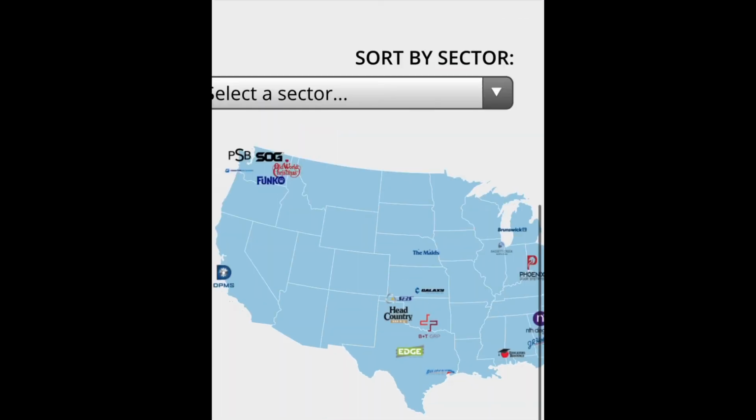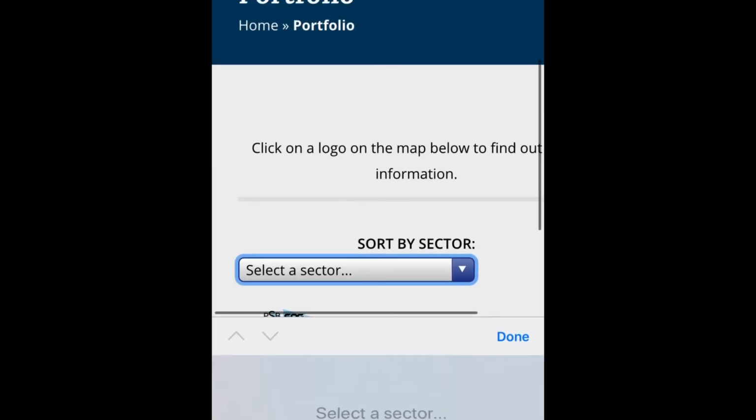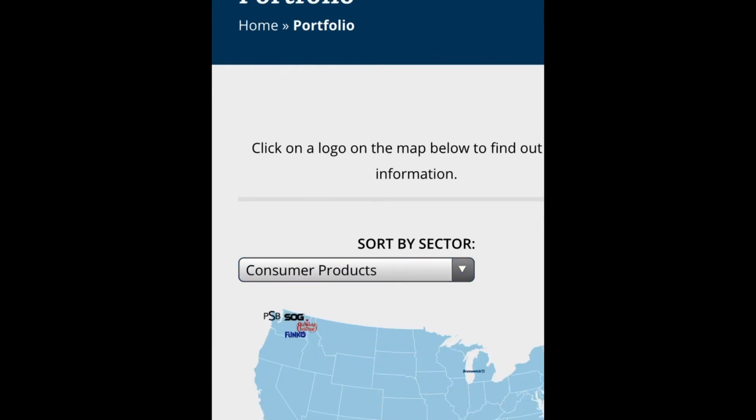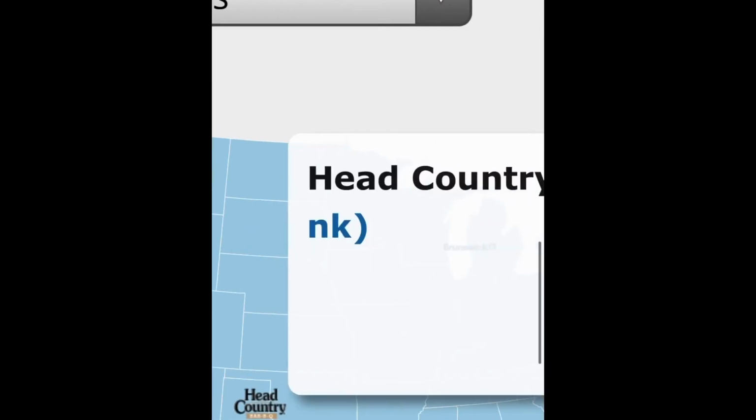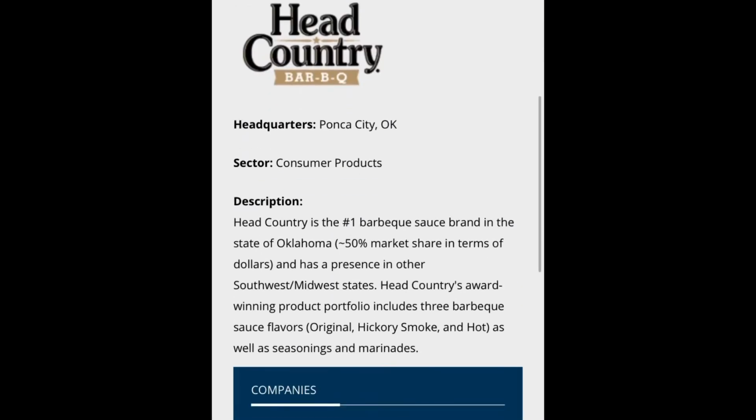And then there's a couple other companies that they invest in. And again, you can look at the different sectors. So let's just go to consumer products here and see what they got. Let's click on Head Country Incorporated. Let's see what we got here. So it's the #1 barbecue sauce brand in the state of Oklahoma.